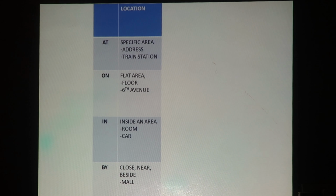On refers to a flat area, therefore it means that you are on top of that particular area, like on the floor. Or it can also refer to a more general location as compared to at. So let us meet on 6th Avenue.